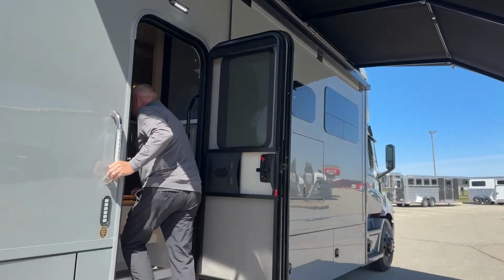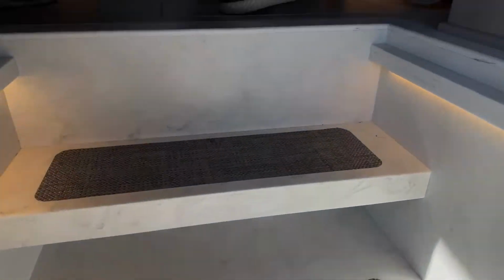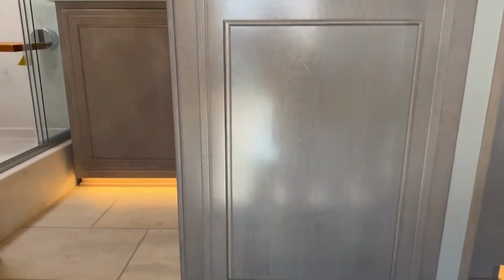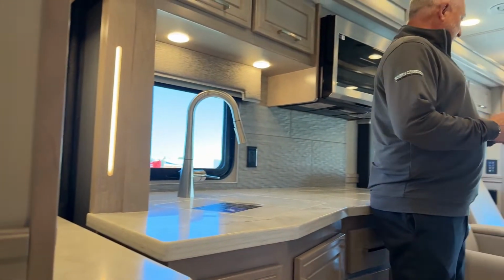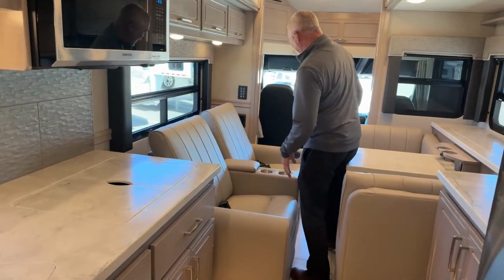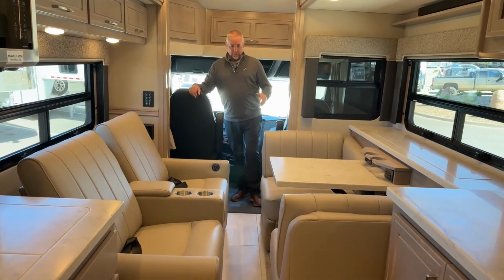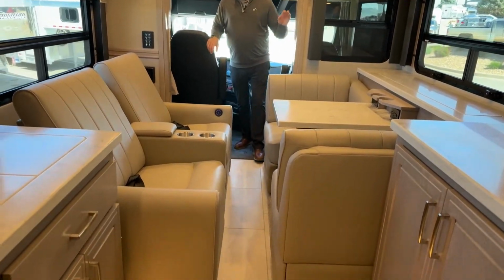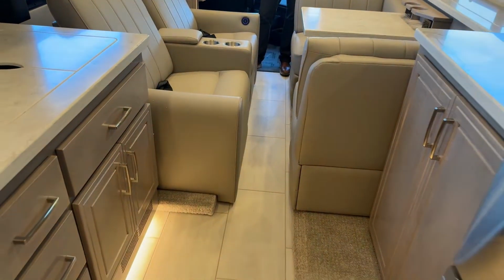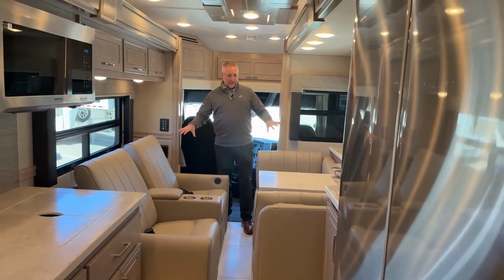I wanted to just leave the slides in while we came in first, because a lot of people ask if it's a usable coach with the slides in. And of course, when you come in, you can see the tightest area is going to be right here, but it's still not very tight. As you can see, plenty of room. If you're stuck in a snowstorm, you're not able to put your slides out, you can still utilize everything on this coach without having the slides out.